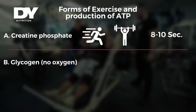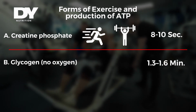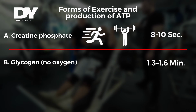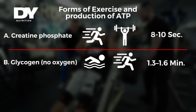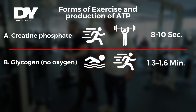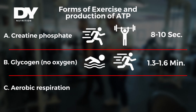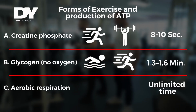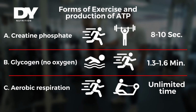B, using glycogen, no oxygen, this lasts for 1.3 to 1.6 minutes, so it would be the system used in events like the 100-meter swim or the 200-meter or 400-meter run. C, using aerobic respiration, this lasts for an unlimited time, so it's the system used in endurance events like marathon running, rowing and so on.